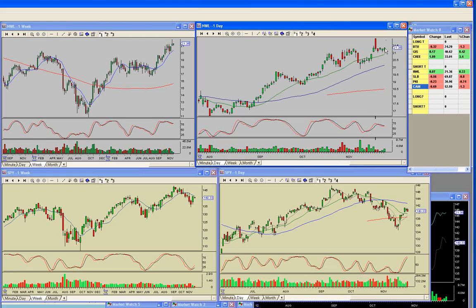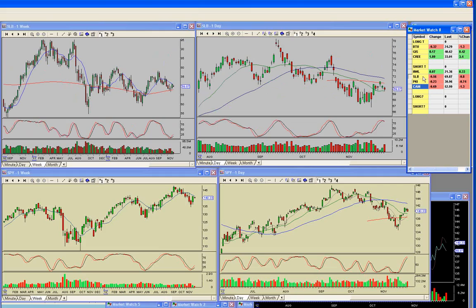We have 2136 today. It's been quiet. The good news is on any move down, if you look on your lower time frames, if you like doing that, very low volume. So it's always a good sign. We'll see if we can continue to get up to there. SLB and CAM are oil service names that we're looking at.